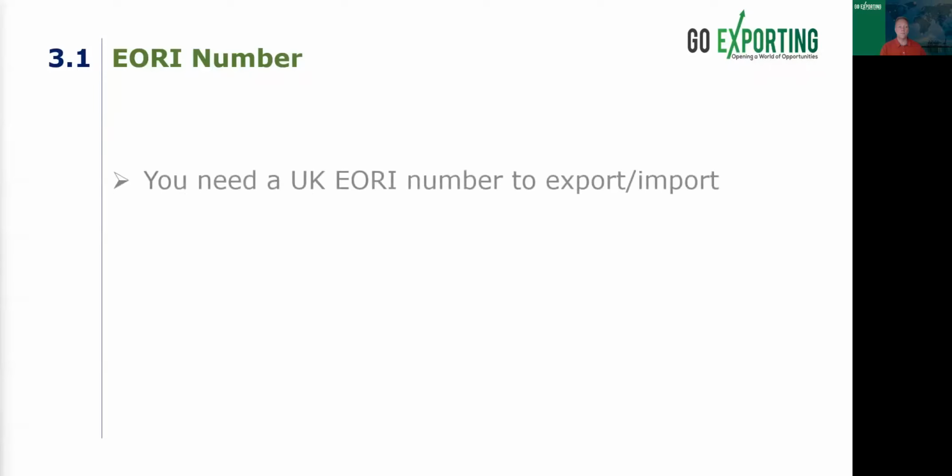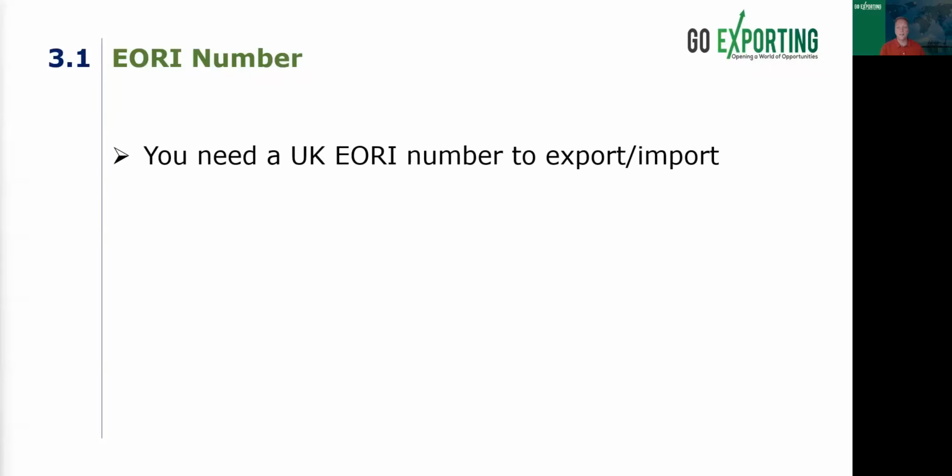Firstly, EORI number. So anyone that's trading internationally needs to have a UK EORI number based in the UK. That stands for Economic Operators Registration and Identification Number. Now, if you were previously trading internationally, you should have already been sent one of those. But if not, and you're just starting, then you will need to apply. And you can apply for it quite easily through the gov.uk website. Now, it doesn't take long, but it may take you a few hours to get the actual number itself.